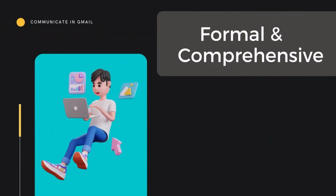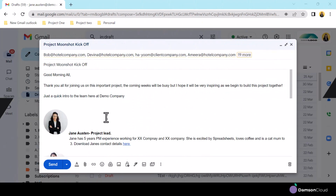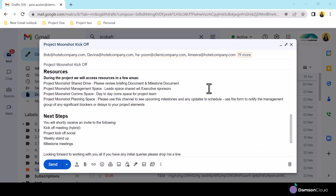Gmail offers a communication channel for formal and comprehensive communications. These can be one-to-one communications like job offers, or communications to larger groups with information, perhaps in the form of newsletters, project kick-off emails, change management, or organisation-wide communications. It allows for provision of dense and detailed information and clusters of links such as training follow-ups or onboarding emails.